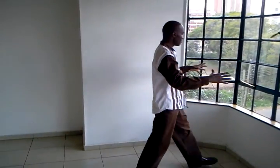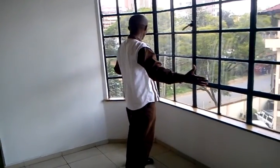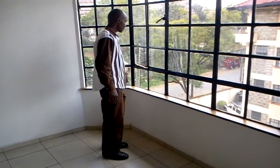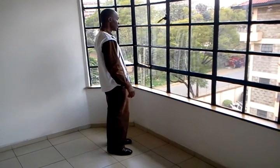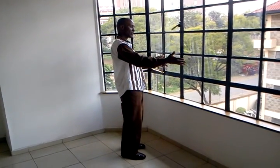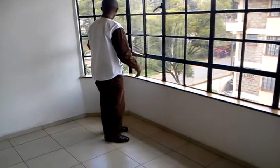So here again, the view is very large. You can see we have very nice windows to bring in natural lighting. And from here again, whoever is sleeping in this bedroom can see what is happening on the parking and at the entrance in case one has a visitor. So this is bedroom number two. So I think let's go now to the third bedroom.